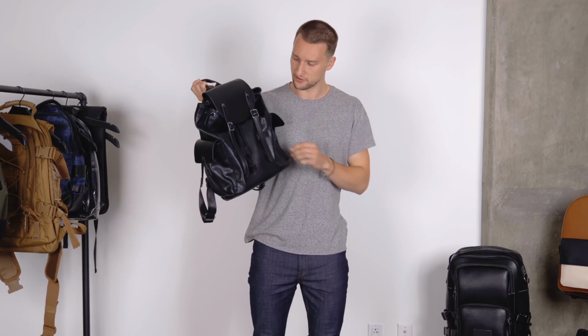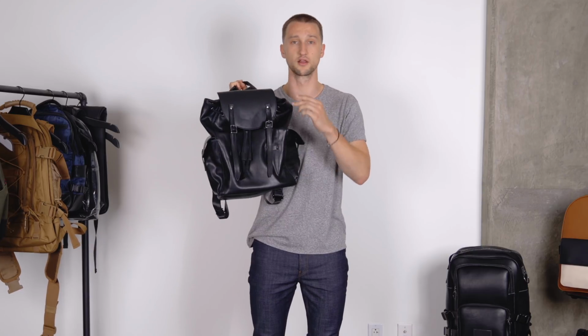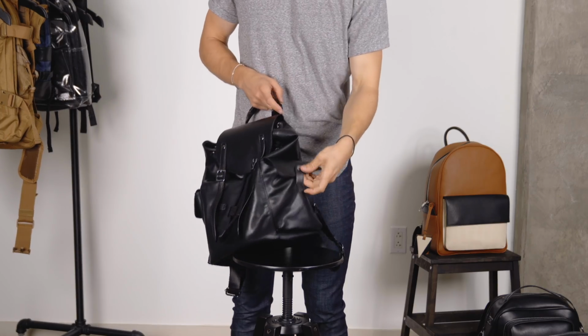Accessing it is a tiny bit difficult because these are actually functional straps, so it's not like the look of a buckle and then you just snap it off. You actually have to unbuckle it. So I thought that was a little bit inconvenient, but I think the styling of it overall is worth it.